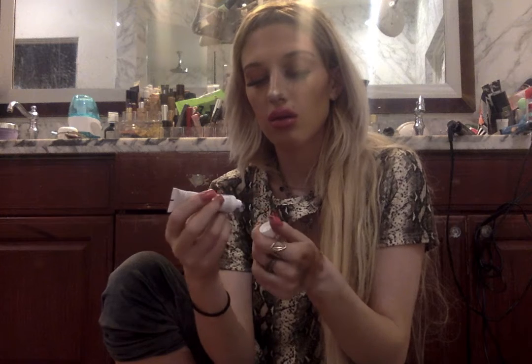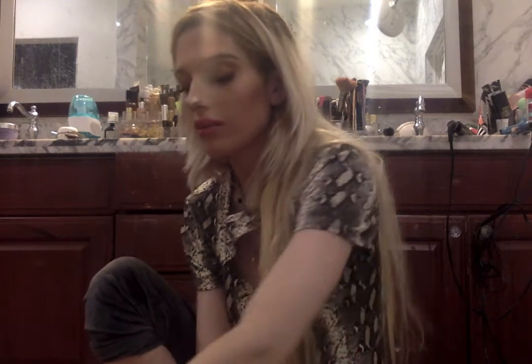Do you guys hear this, or is it just me? Like, dude. Okay, so I already have this. It's a matte primer. It's by the brand First Aid Beauty Fab, and it works really well. I have to show you guys for you guys to know how it works.